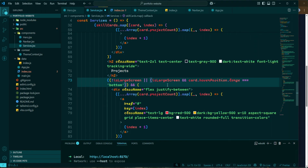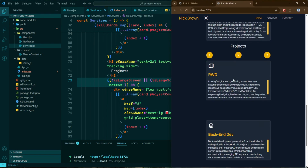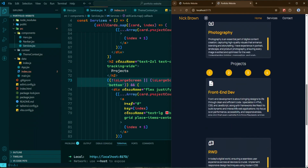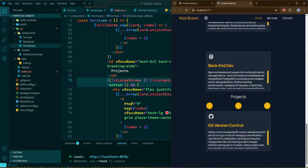I think so. If isLargeScreen equals false, the condition always applies, meaning that on small screens, project links always appear at the top. If isLargeScreen is true, the condition only applies if hoverPosition.large is bottom, meaning the project links are placed at the bottom for bottom row cards. Now, let's go to the browser. So, as you can see, the hover effect works perfectly. The project links appear on top of the card for all 6 skill cards.